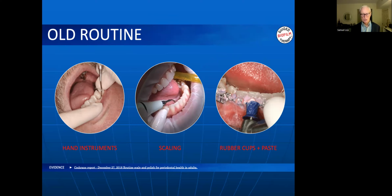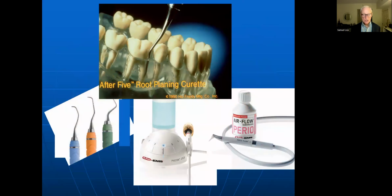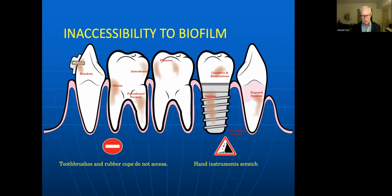Let's move you into the next generation of what we're trying to do. And that next generation is using the laser to open up the sulcus, remove the epithelium, come back, not with curettes that you see in the center, but with ultrasonics, and following that with what we call guided biofilm therapy. And this guided biofilm therapy is phenomenal.